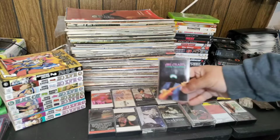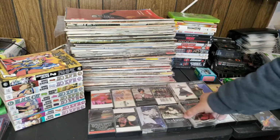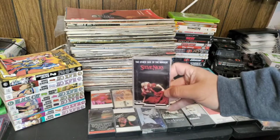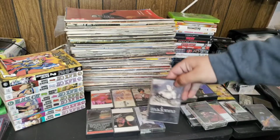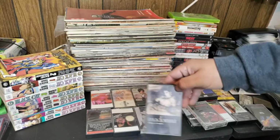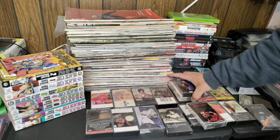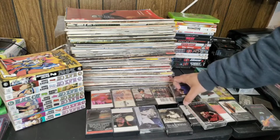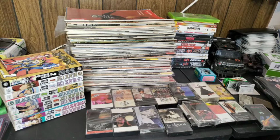There's some good titles in here, all classic rock. Dire Straits, Genesis, a couple Stevie Nicks. There's like 4 different Madonnas. So I just really like dealing with vintage media. It's just something I enjoy selling. Pop in each of the cassette tapes, make sure they play and stuff like that. But just something about it I like.